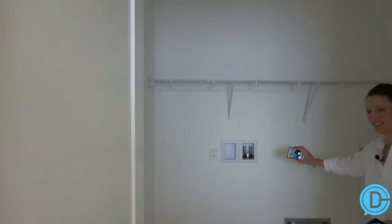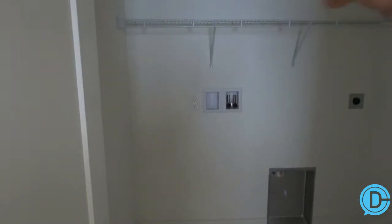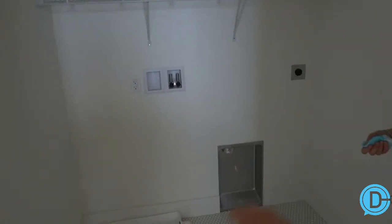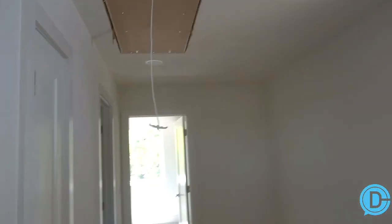Right, so this is the washer and dryer room. The pan's already in place. We got the plumbing fixtures on the wall ready to accept the washer and dryer. You got your outlet over here. You got your vent down below in that area there. So this is all done at the manufacturing plant. All of this trim done at the manufacturing plant. And as you can see above here, you got a pull down stairs for the attic.